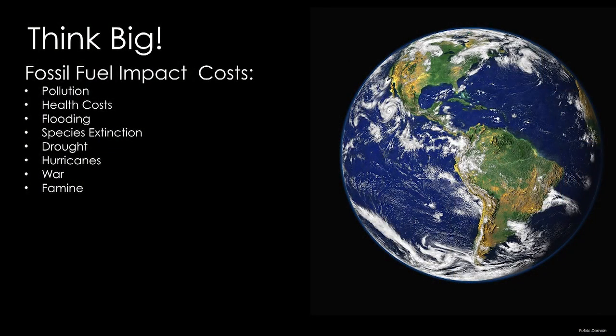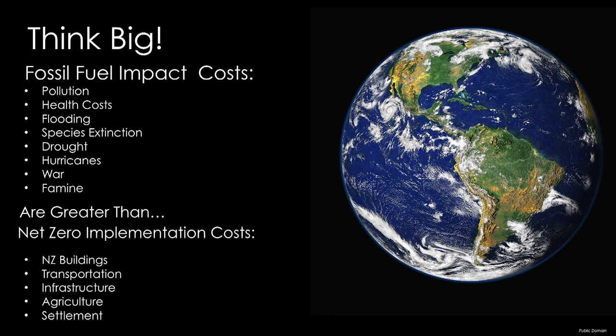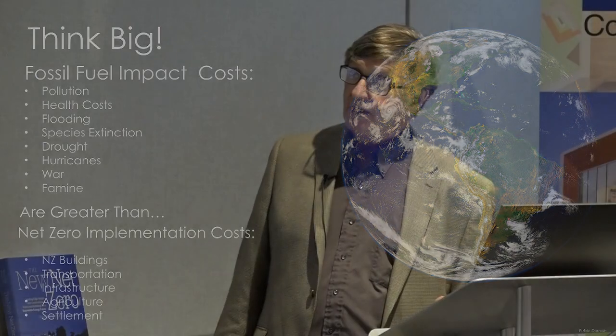So, you know, we've been thinking about buildings and what that means. Well, let's say we made a net zero planet. What does that mean? Well, if we took all of the costs around fossil fuels and we added those up, the things that are happening, and then we compared that to net zero implementation costs on a cash flow basis again, you'd actually discover that it's much cheaper today to go to the net zero implementation than it is on the fossil fuel.